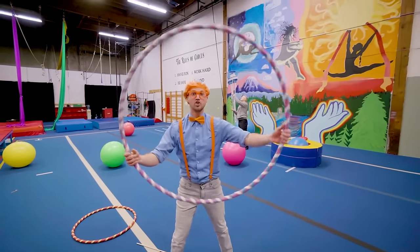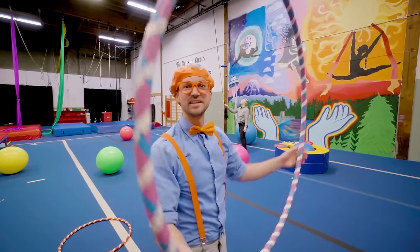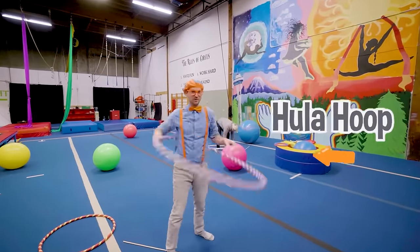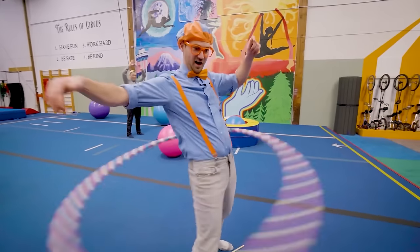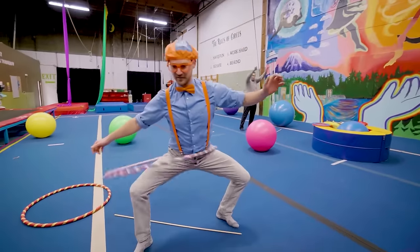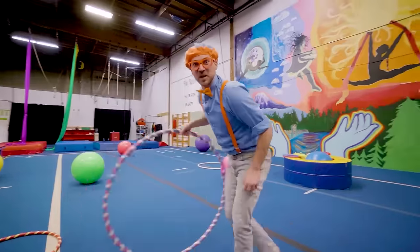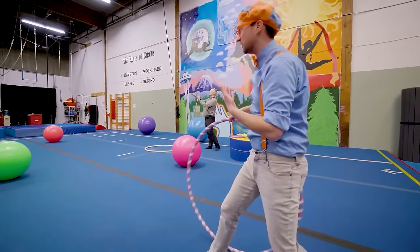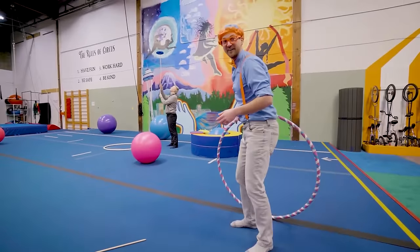Yeah! A giant circle! Whoa! Do you know what this is? Yeah! This is a hula hoop. Whoa! Whoa, check it out! Oh, and watch this trick. When you spin it backwards, then it'll come back to you. Ready? Wow! Ready?